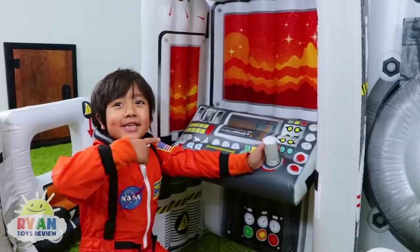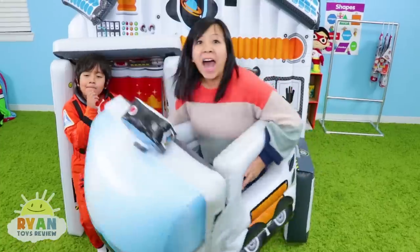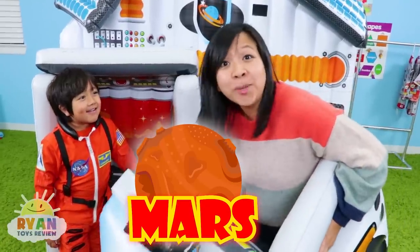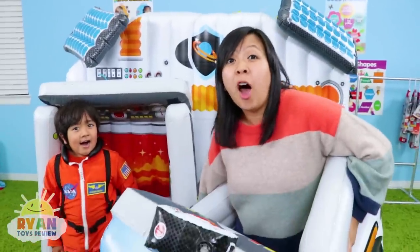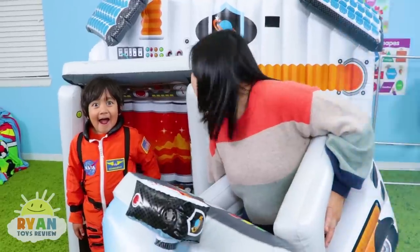Hi, everybody, and welcome to my space station. Look, this is my control room. Hi, Ryan! Hi, Mommy. Where would you want to go today? Mars. That's a good planet choice. Wait, but Mommy, what are all the other planets? Good question. What are the other planets in our solar system? Let's find out. I'll be right back.